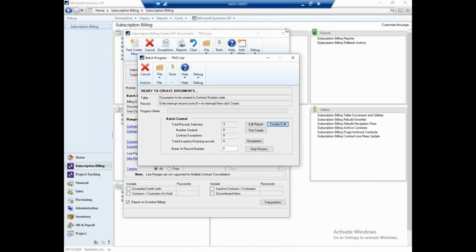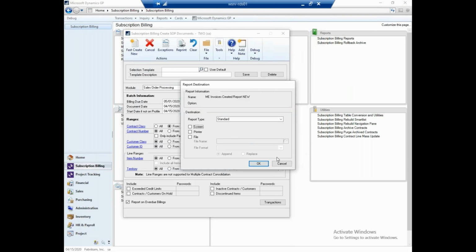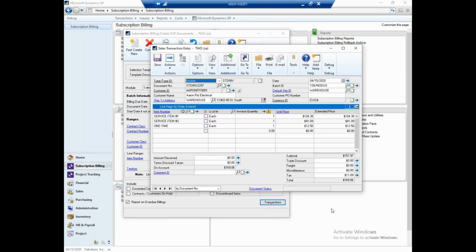So if we looked at that and discovered an error, we could back out. But I think with the rollback, probably most customers don't even look at that. They just go through in the fast create. And if they discover something after the fact, you can roll it back. So there's my 3 documents that have been created. I just get a report to tell me what's been created. The transactions button will take me to the first item in that batch.